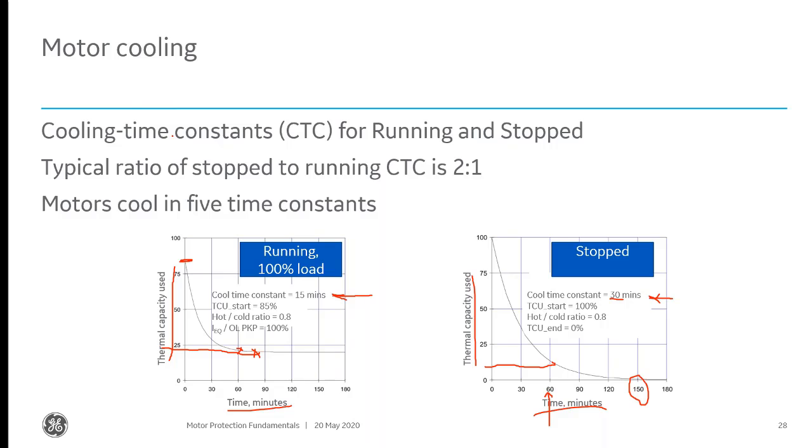Again, if you cannot find that information on a data sheet or something else, the only thing that you can do is live with the default values in the relay, which are 15 minutes and 30 minutes. These are the actual default values. So I think I've described everything there.